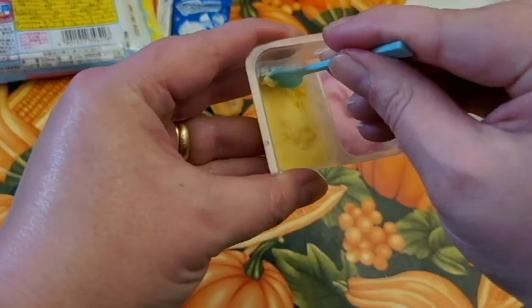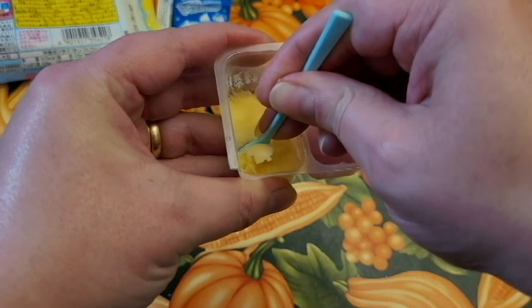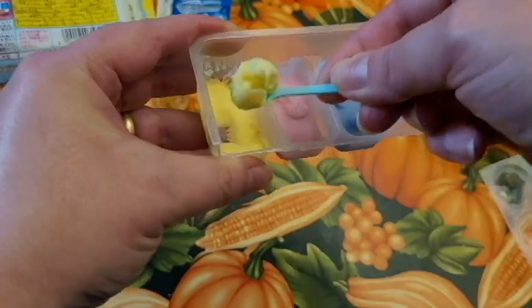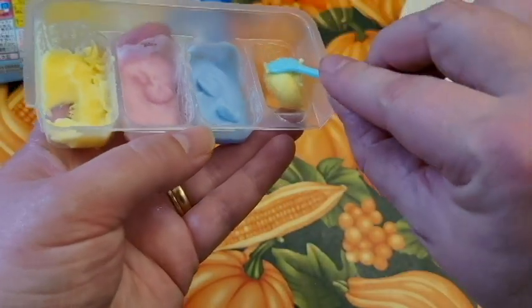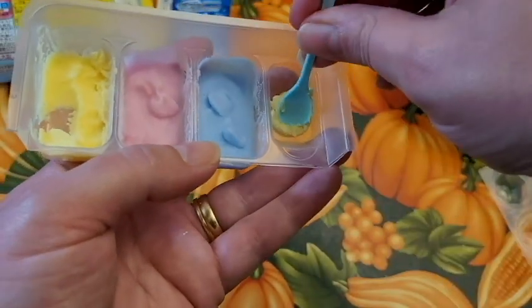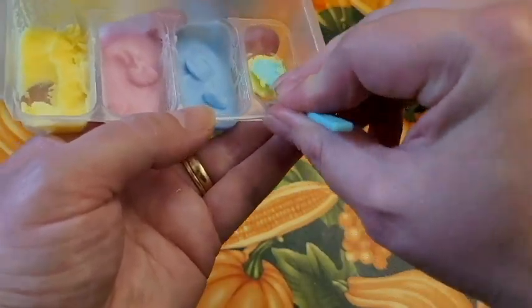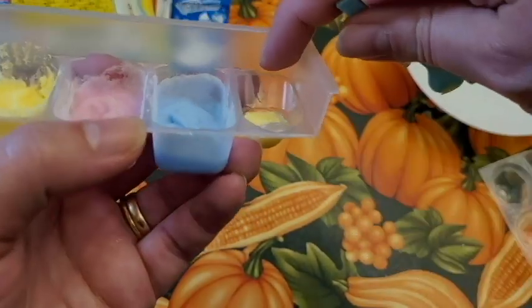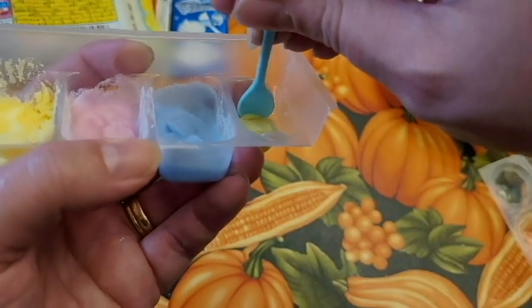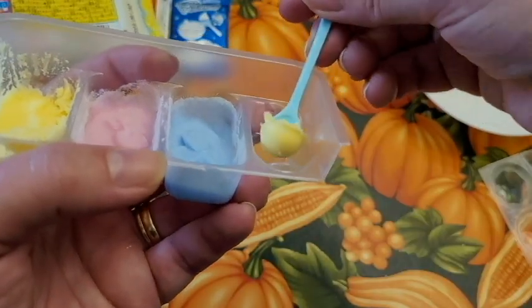Okay, let's try it. Let's start with yellow. Ooh, that's firm. Oh wow, that really firmed up. Okay, we'll get a good scoop of that and put it in here. Press that down. There's an arrow right there. So I think that's how we're supposed to put our spoon in to get the scoop.